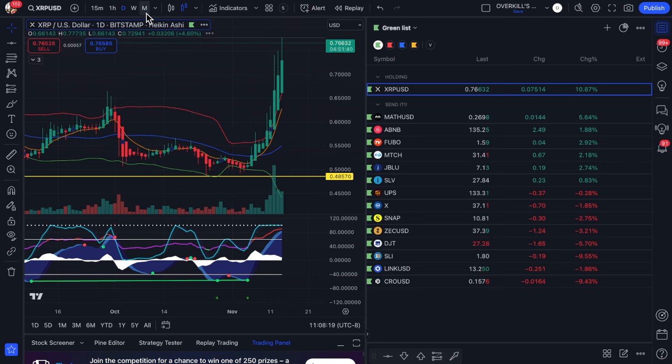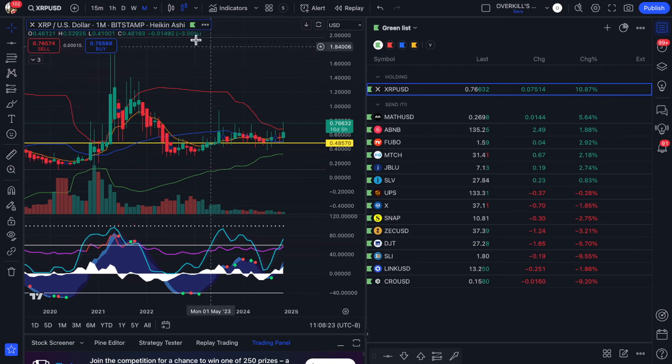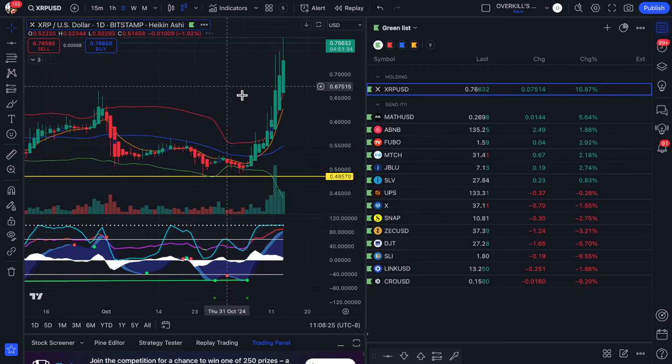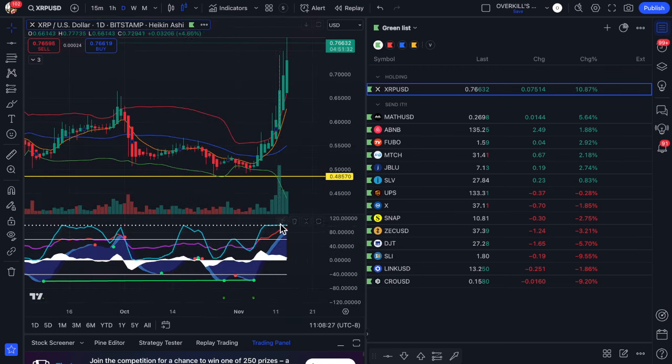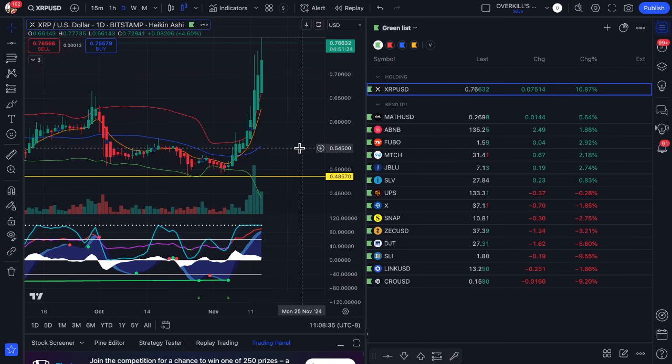I'm still bullish on XRP in the macro. I think this thing's going to go up over the coming months. But what I'm going to wait for now is just to pull back again, right? Look where the wave is at right now on XRP. Could this thing go to 80 cents? Could it go to $1? Yes. But could it sell off to 60 or 55? Yes.